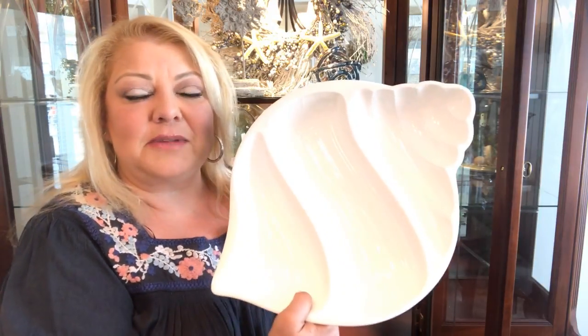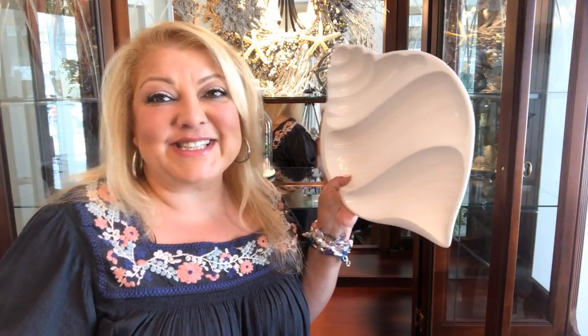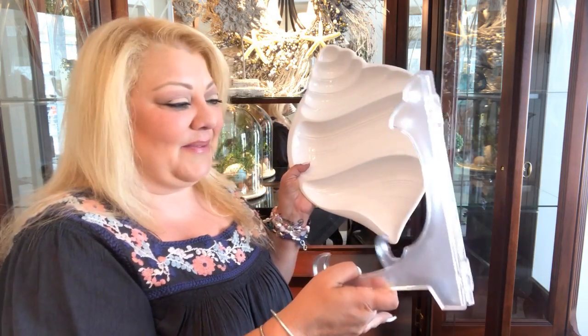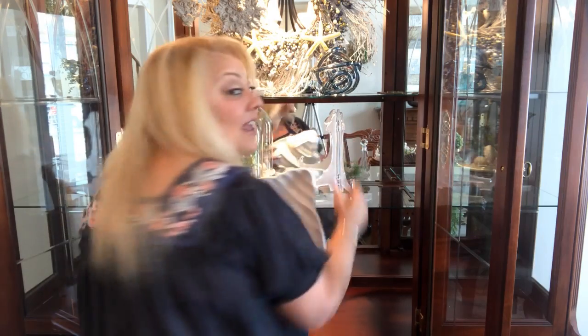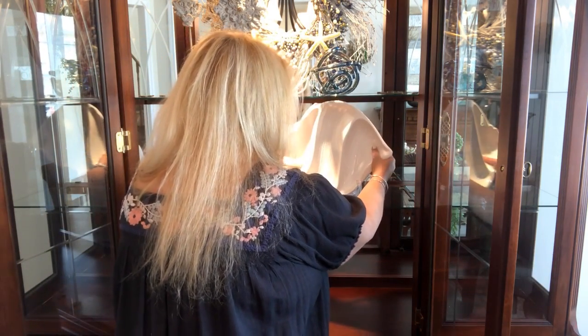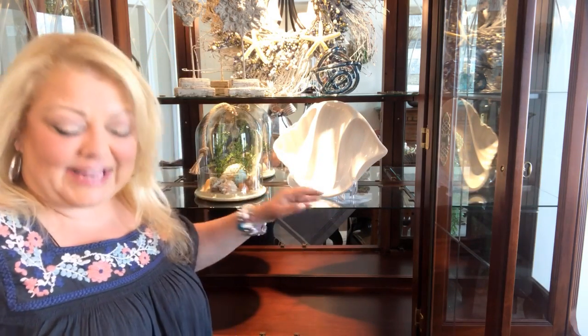It's like a condiments tray, not a condiments tray, like an hors d'oeuvre tray. You know how old this is? This is my mom's from way back in the day. And I just got one of these clear plastic plate holders. And I thought I'll put it here. Can you see? Okay. And I'll just put it here. And then that gives you kind of like a nautical look there.